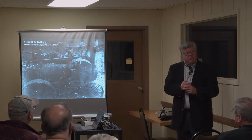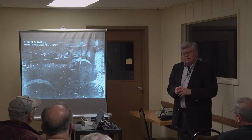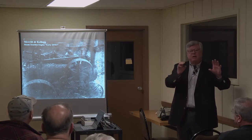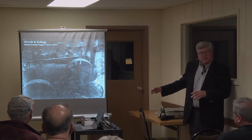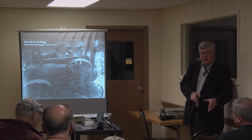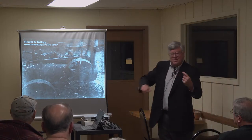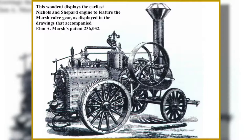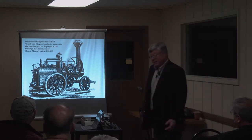And they started to try and sell them, and they found the best way to do this was to market them through the dealerships that Nichols and Shepard already had established, primarily in the West, and in California in particular. So Nichols and Shepard, who moved out and sold this blacksmith shop to the Merritts, now the Merritts are making the steam traction engines and selling them back to Nichols and Shepard, who are selling them to the public. So it's just kind of this circle. And this is what the Nichols and Shepard engine looked like. Hey, it looks kind of the same, doesn't it, right? It was just really the early Merritt engine, and they started selling it under the Nichols and Shepard name.